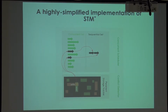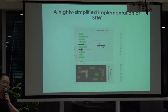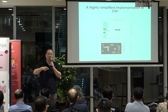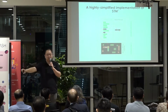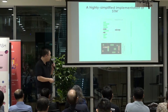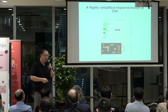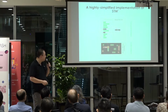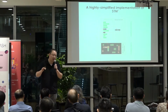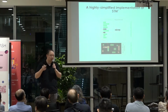At the end of every block, we turn this block into 2 sets: a concurrent set and a sequential set. The concurrent set can be executed in parallel with no problem, and the sequential set must be executed in sequence after the concurrent set. This is a highly simplified implementation of software transactional memory. This is the first pass. The results from the first pass are not ideal. We were still working out the kinks, but right now we're seeing a roughly 2x improvement.